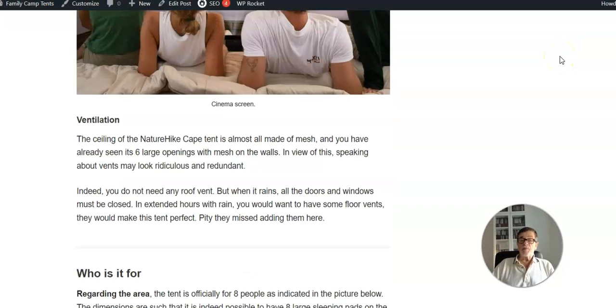Regarding ventilation, you have seen that you have mesh on all sides, so you can open it and have as much ventilation as you want. The complete ceiling is also mesh, so the fly is minimum coverage type, and you don't need roof vents. But I still have an issue with the design.